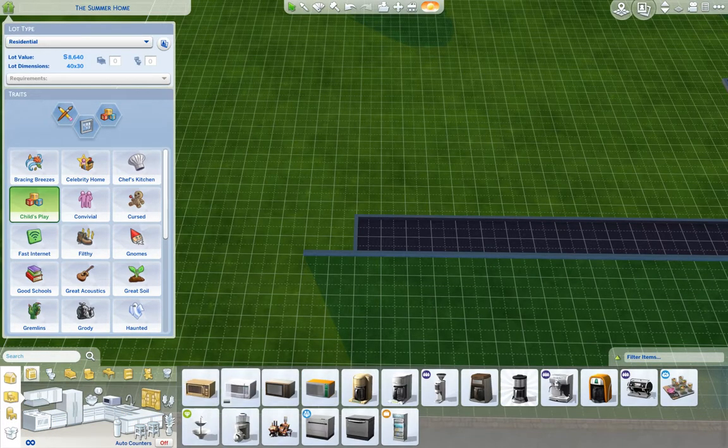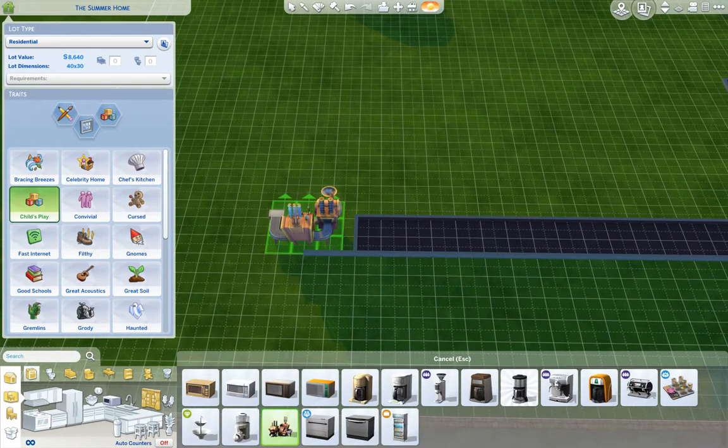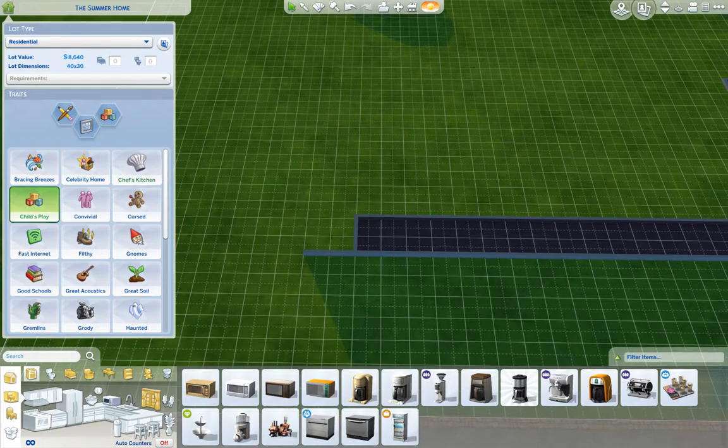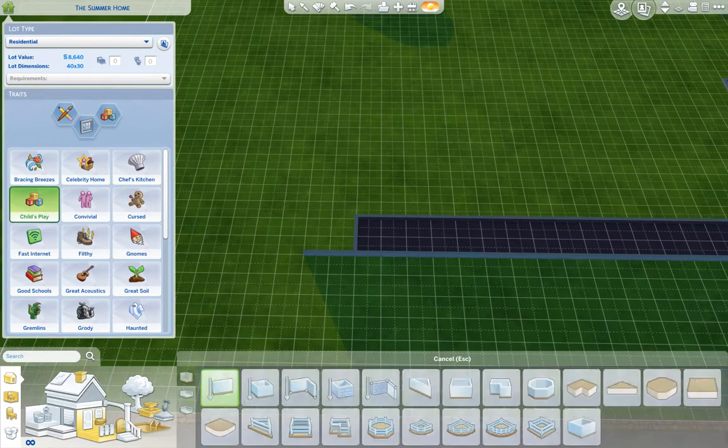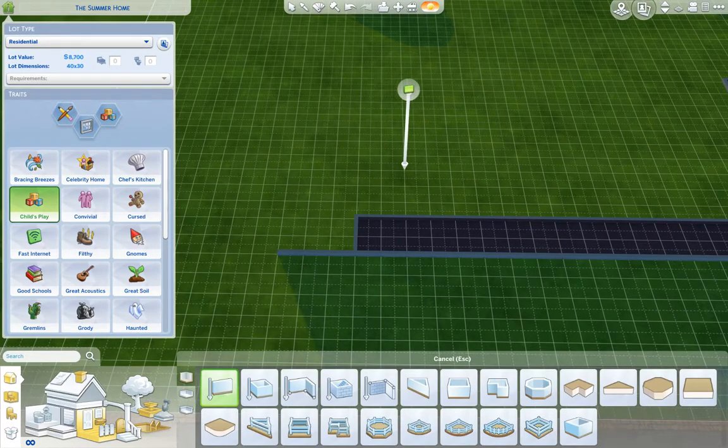I'm going to go by room. No, I want that. Here we go. Oh, it's 3 wide, okay. All right, so we can create a nook for that item over here. Good stuff.